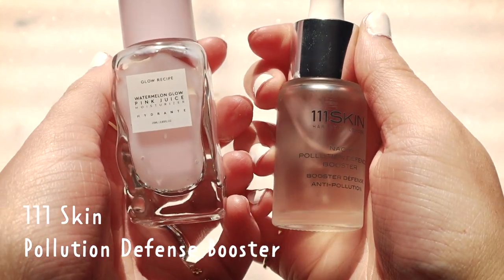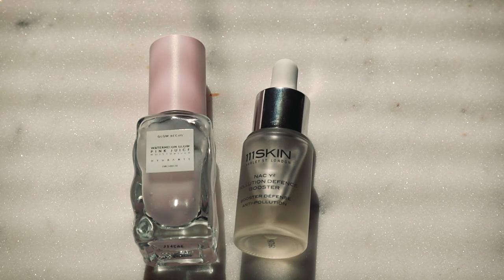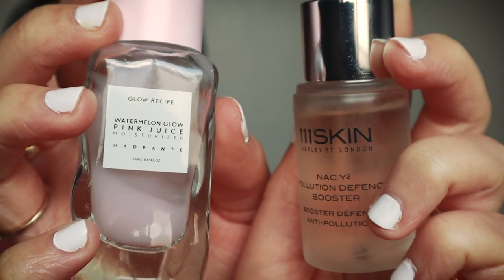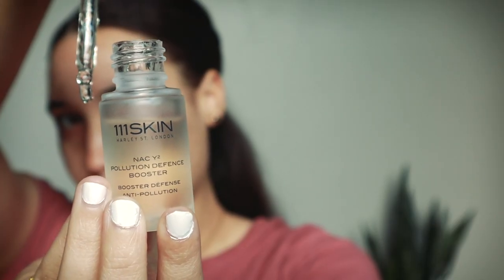So I'll use the Gloe Recipe Watermelon Glow Pink Juice Hydrant and the 111 Skin Pollution Defense Booster. So I'll mix about a 1-to-1 ratio of the two and use that as my primer for makeup. This is a really good swap if you're looking for more skincare-based primers. It leaves behind such a nice, soft, velvety base for makeup to adhere to. And most importantly, since these are skincare products, it doesn't leave your pores feeling clogged like a regular primer would.